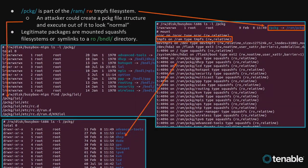And I kind of apologize for this Charlie Day slide, but this is all I'm trying to say here. All the packages get mounted in /package, which itself is a read-write directory within a temp file system. And because the package directory is read-write, anyone could add their own files there and execute them. In fact, pictured to the left is a very suspicious looking /package/lol directory. It has a very scary looking RC script.